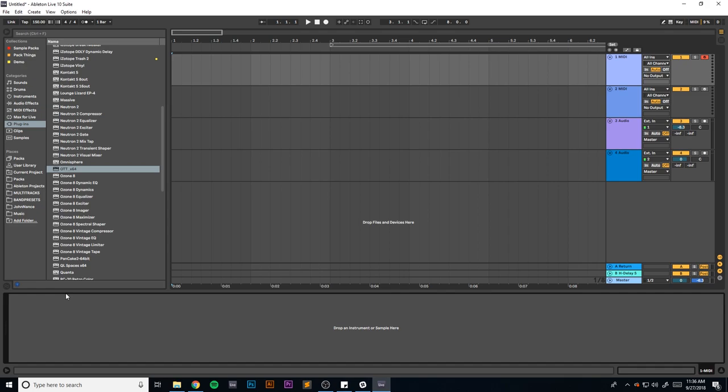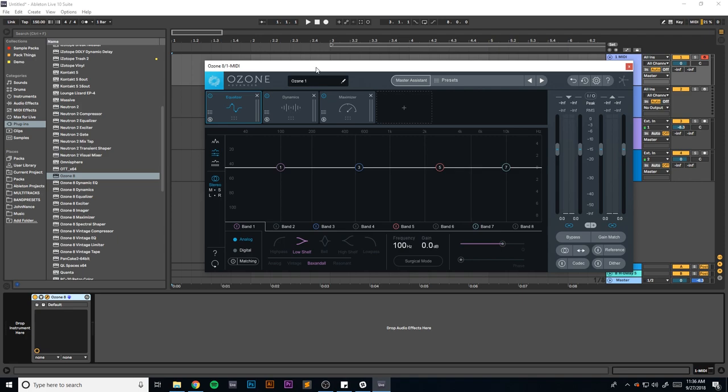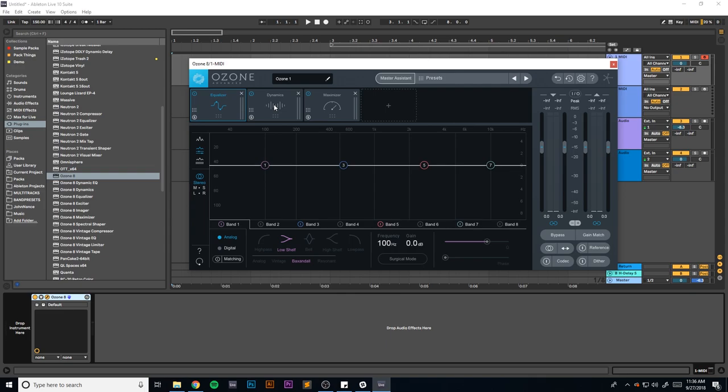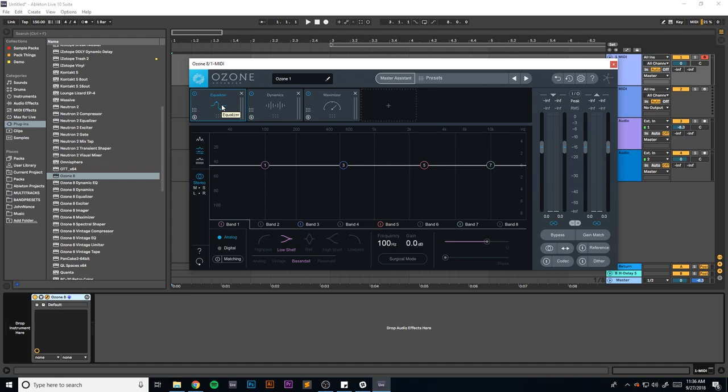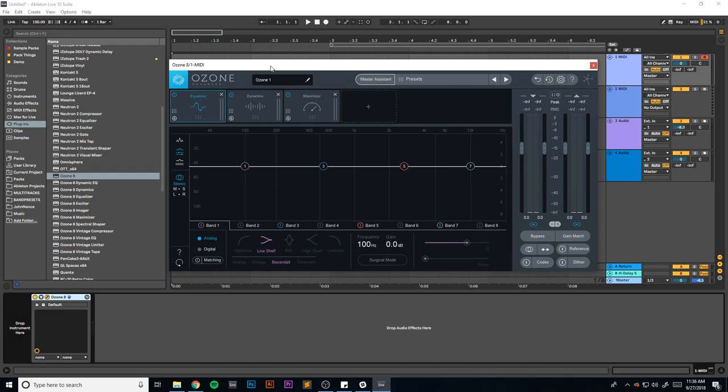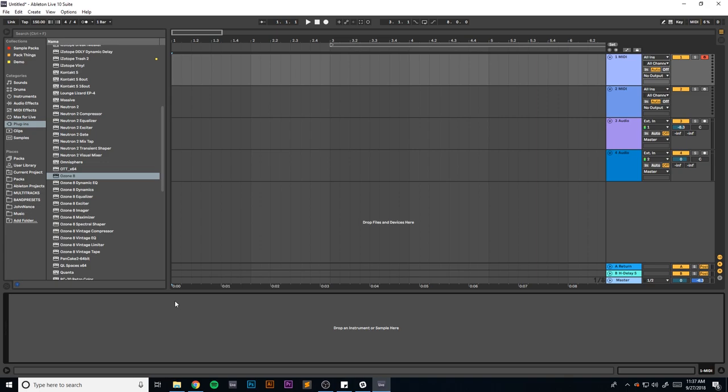We have Ozone 8, which I briefly mentioned when we were going over Neutron. Ozone 8 is, some would argue, the premium mastering solution. I really enjoy it. It works really well for me, for mastering. It's got everything I personally need, everything I personally would want. If it doesn't have something I want, something in FabFilter or even Ableton stock could probably cover it, you know. Super good. Highly recommend it. It is expensive, but you can rent it from Splice. Rent to own. Yeah, I highly recommend it. It'll up your mastering game instantly.